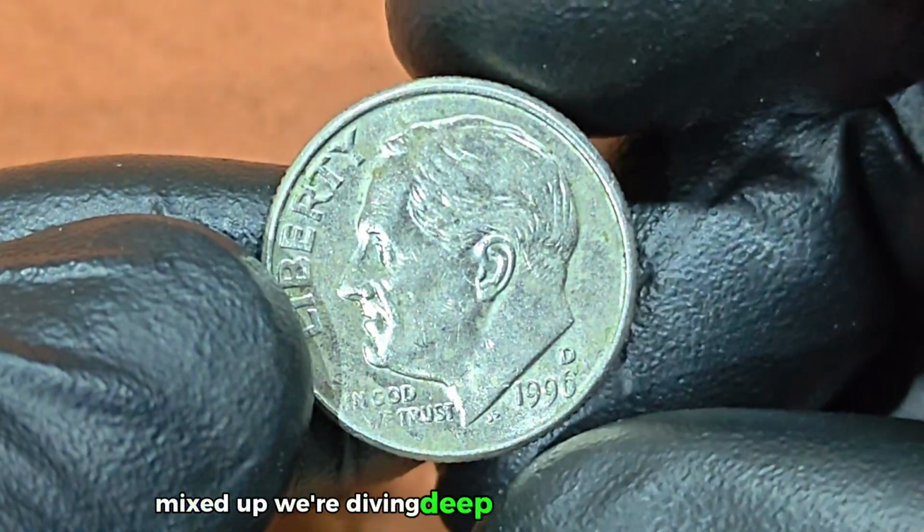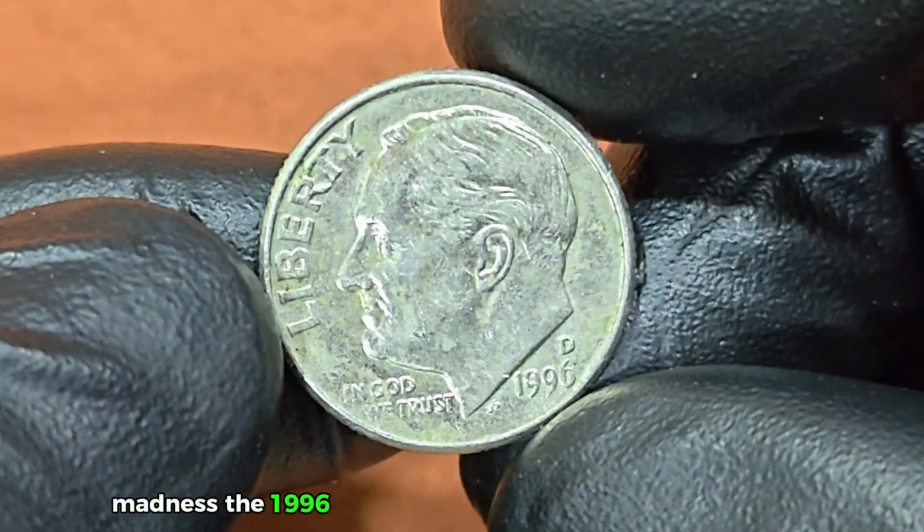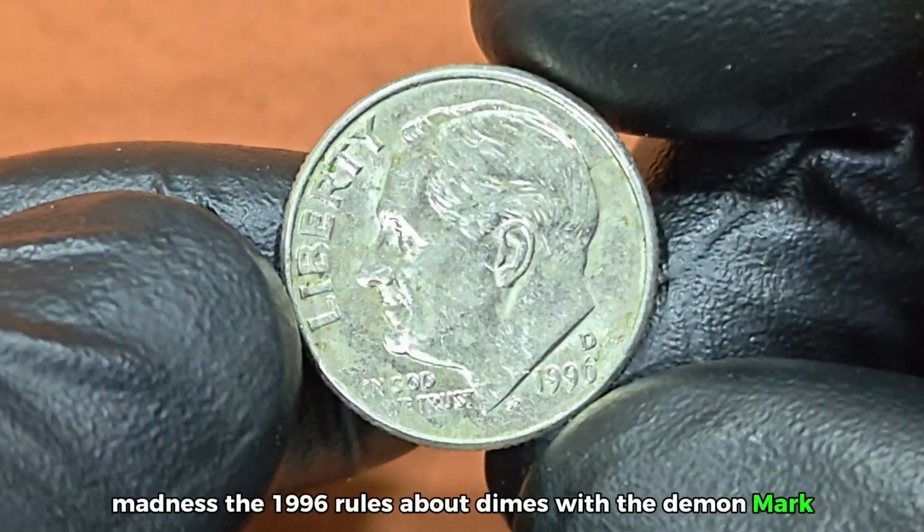Next up, we are diving deep into a fascinating coin that holds a special place in American numismatics, the 1996 Roosevelt dime with the D mint mark.